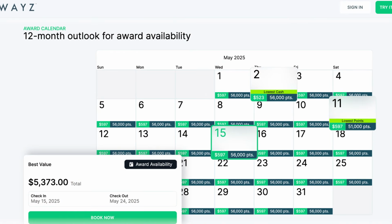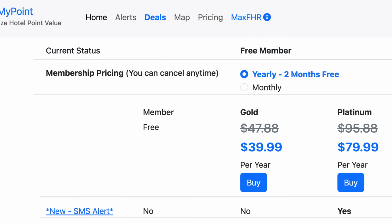Now with all this said, I would be remiss not to mention MaxMyPoint and Aways.com. These are two other powerful award search tools that help you find hotel availability. They're especially useful for their award calendars that they both offer. However, they have more functions that are paid features, and so I personally don't pay for these websites, and so I would recommend starting off with these free options, and if they don't work out for you, be sure to check both of those out.